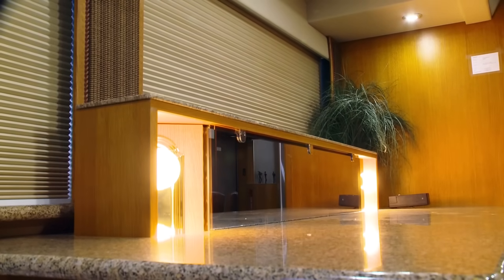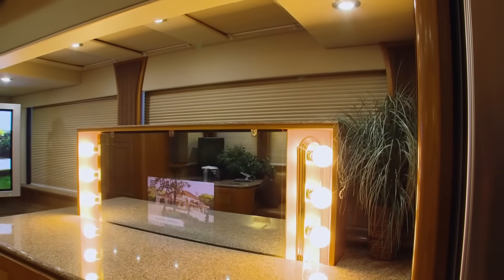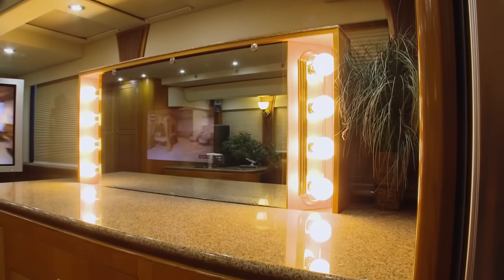Come on. This is too cool. And it's cool. A full makeup mirror with a TV behind it. You want total functionality out of this trailer. Absolutely. So when Will Smith is in here and he has makeup, voila.